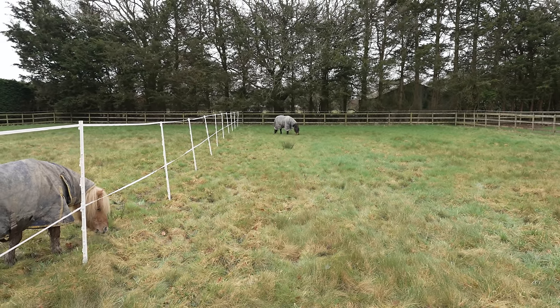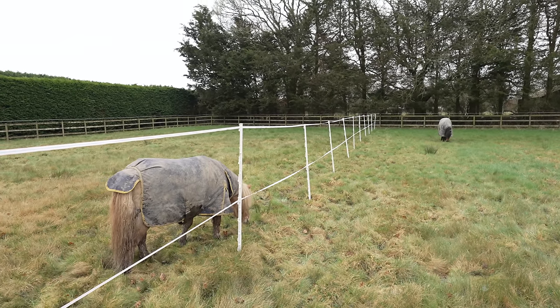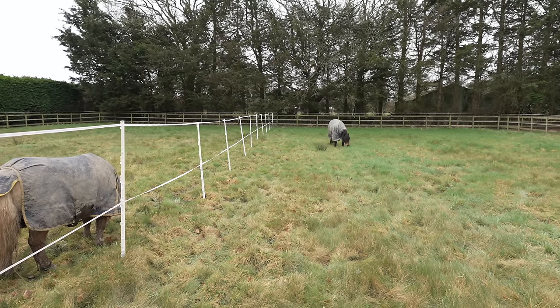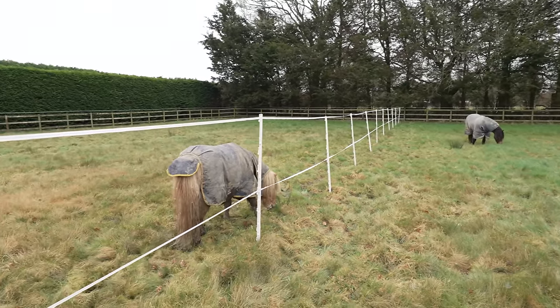Oh, I'm just so happy, guys. I can't get over this. Cannot get over that they're in our garden. There's just like no better feeling than this.